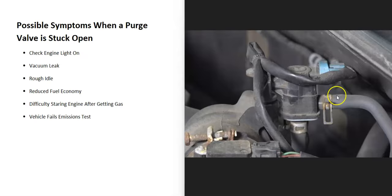You can also test it while it's still inside the vehicle. If you remove the hose going back to the charcoal canister, but you leave the hose connected to the intake manifold, and then you start the car up, for the first 2 or 3 minutes, there shouldn't be any vacuum on this port. At some point, it will open and there should be a vacuum, but during the first 2, 3, 5 minutes when the vehicle first starts, the engine is going to be cold and there should be no vacuum on this port. So you can use your finger and see if there's a slight vacuum right there, and if there is, then that's a sign that it's stuck open.